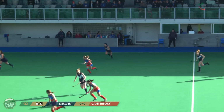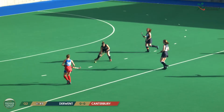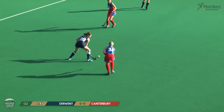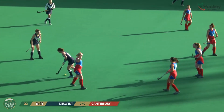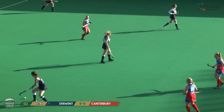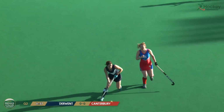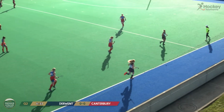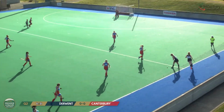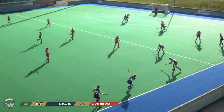As we see Maddie Curtis jump into possession here, bit of stick work. Thought she'd won the free hit, misses out. A chance here for Derwent to counter with Sophie Rockefeller skipping inside. Really good defensive work from Louise Maddock, who's been another player who over the last couple of years has continuously taken her game up levels and levels to where she's almost amongst those premium defenders in the game at the moment.